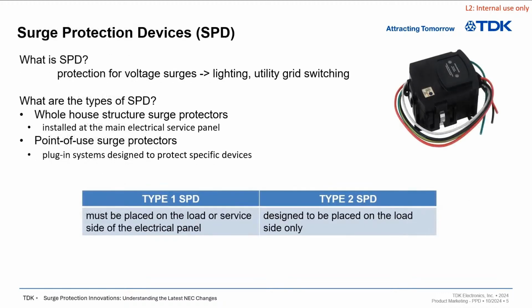Surge protection devices, or SPDs, are technology designed to safeguard electrical and electronic equipment from voltage spikes or surges, which can occur during lightning strikes, utility grid switching, or when high-powered electrical equipment is switched on or off. When a spike or surge occurs, protection technologies can divert excess voltage away from devices and appliances, preventing damage. There are two types of SPDs.